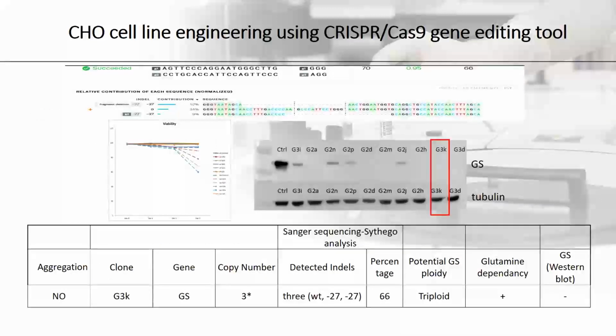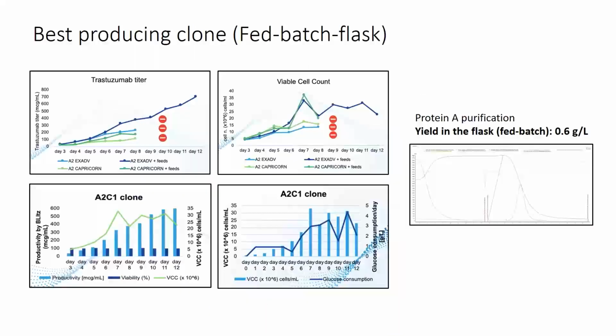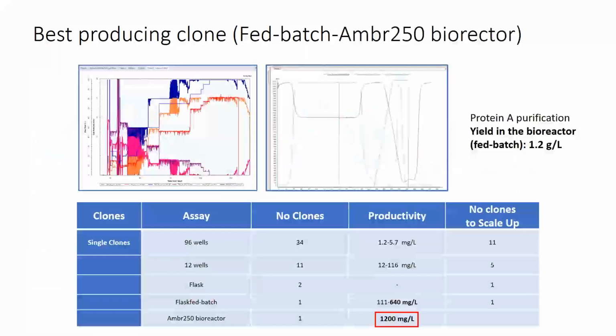Okay, so cell engineering, picking the cell, growth curve of every single clone, and we arrived at the first experiment, the fed batch at flask level, 0.6 gram per liter, but when we put it in the bioreactor, we arrived to 1.2 gram per liter. So we were quite confident that we have an industrially acceptable process.